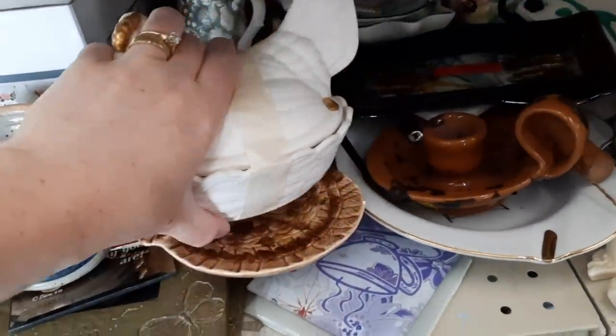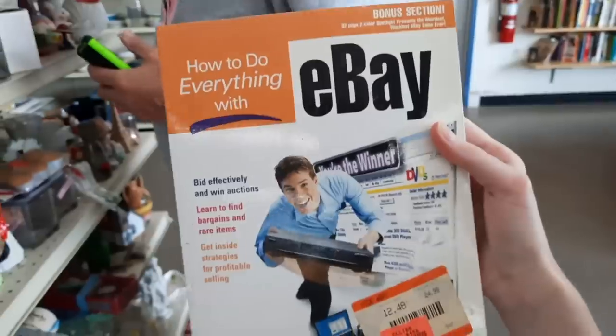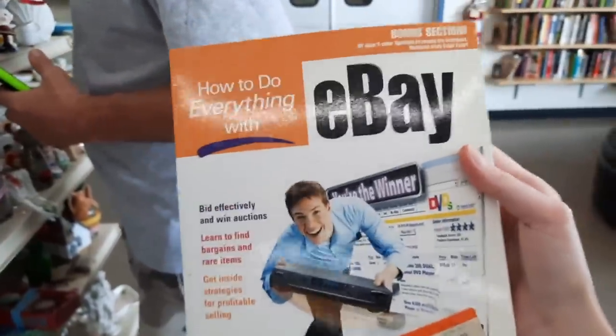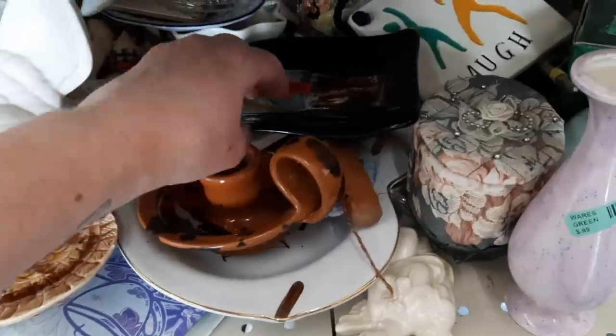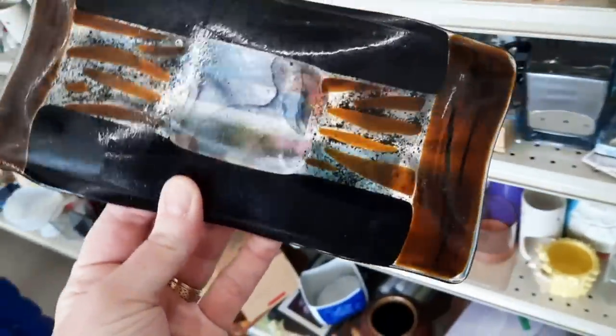It was $4.99, but I decided to leave that there, and Jenny, who you saw in the very beginning of the video, was looking at books, and she came over with this book. She knows I've been contacting eBay a lot in the past 2 months, trying to get them to fix my estimated shipping dates, and she was so sweet. She was like, maybe you'll find the answer in here.